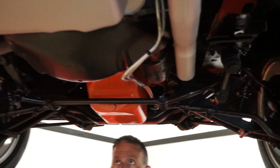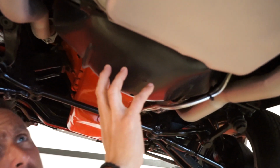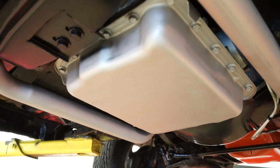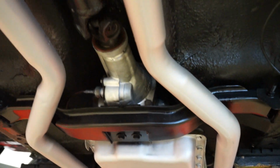Frame rails on the car look good, both sides. The flywheel is covered. The tranny pan is right there within your vision. You can see that it's all nice and dry all the way around. Dual pipes here. You'll see dual mufflers on either side of the drive shaft here in just a little bit.